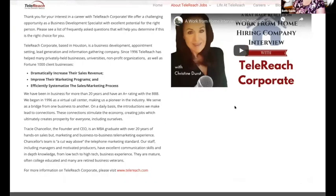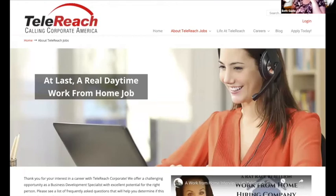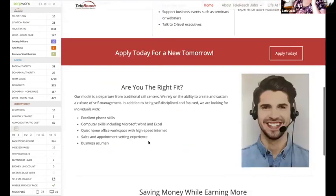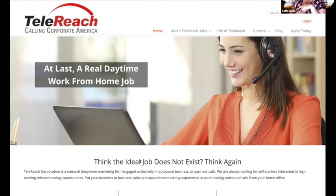All right. H1 and H2 tags done right. Yes, one H1 and a couple of H2s will be fine, but only one H1. That's getting to be important these days, and not over the top with that. See, this one, the customer changed this and I let them change it, and I need to change this back. It needs to say, "Think the ideal work from home job does not exist." It doesn't need to say "ideal job." So that one right there is no good.